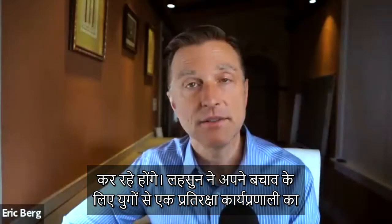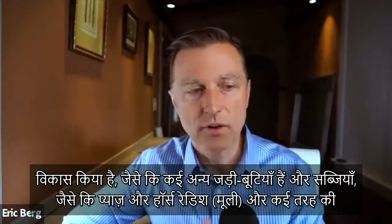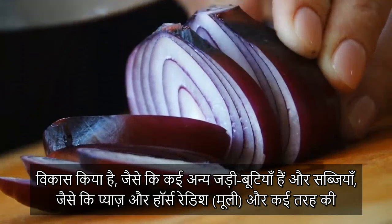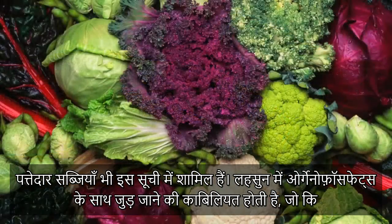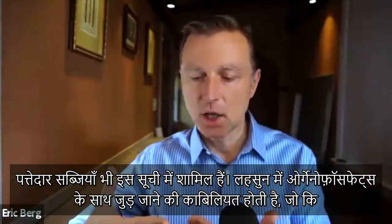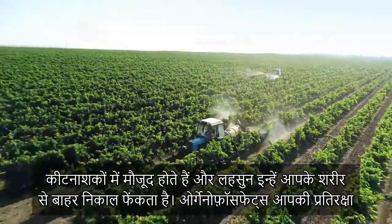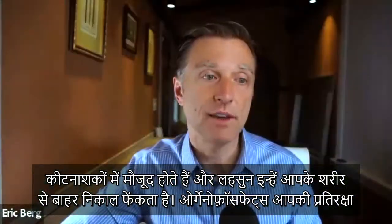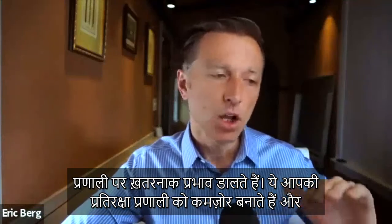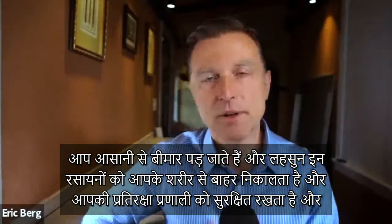And apparently garlic has developed this defense mechanism for its own survival over eons of time. Just like many other herbs and vegetables, like the onion and horseradish and many of the cruciferous vegetables as well. Garlic has the ability to bind with organophosphates, which are in pesticides, and detoxify them from your body. Organophosphates really have a devastating effect on your immune system. They lower your immune system. They make you very susceptible to getting sick. And garlic can help detoxify these chemicals to help protect your immune system.